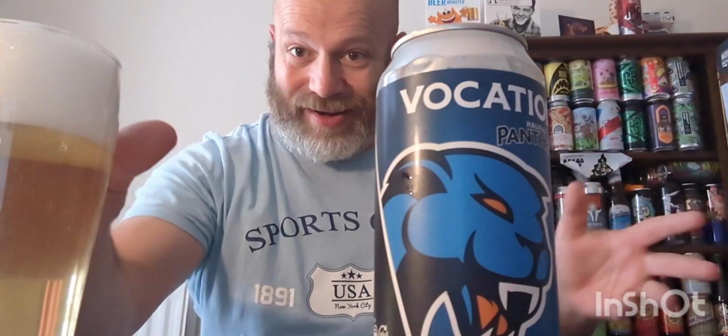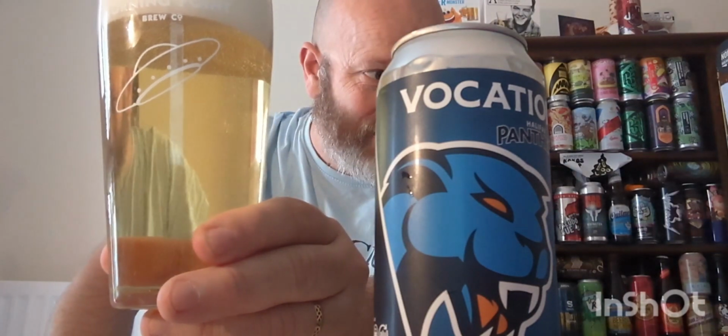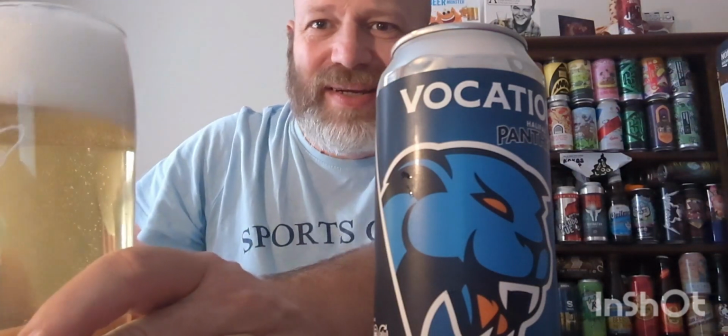Chaos. So as you can see, beer in a glass. Straw. Light colour.